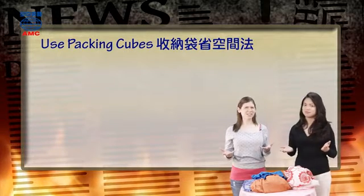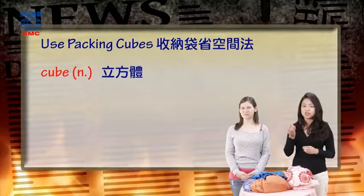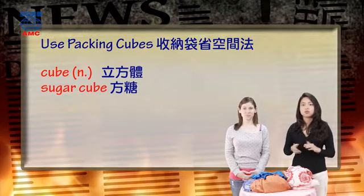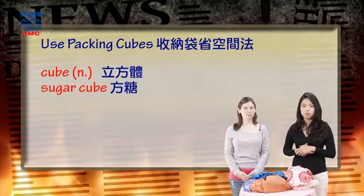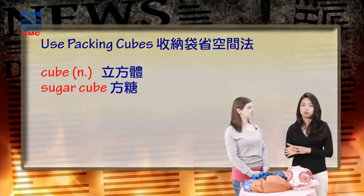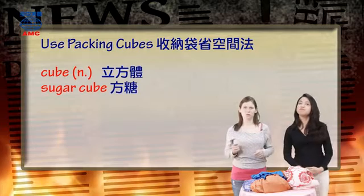Now, what exactly is a packing cube, Winnie? Cube 本身呢是一块一块立方体，比如我们常搭配是，比如说 sugar cubes，Okay. 糖块。So packing cubes 呢，意思是这个收纳包。不过呢，这边我们说 they come in different sizes，有大、中、小的尺寸，所以你可以依照不同的配件需要放在不同的包包里。Okay, I think I've seen those before.